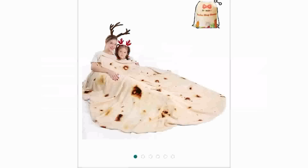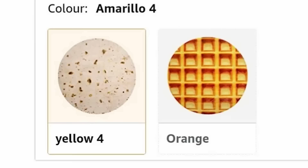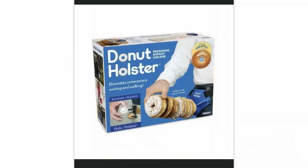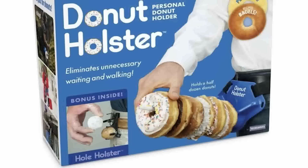Tortilla blanket. When you want to feel like food, forget the tortilla. Get me the... That's clearly a waffle. Why does it say orange? And why is the tortilla listed as yellow? Donut holster. I thought it was in front, and I'm not gonna lie, the fact that his hand was in that position, I thought it was gonna be like reaching at the bottom of the popcorn bucket type deal on a date.